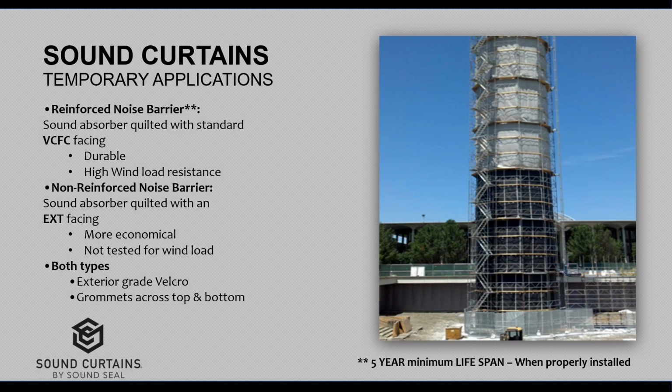Both types can be used with exterior-grade Velcro. We can grommet top and bottom as necessary. The difference is really just how long it is going to last outside. The non-reinforced is cheaper, but does not last as long.